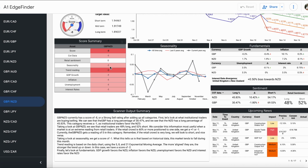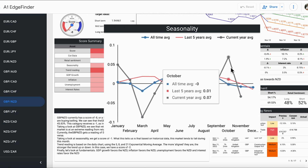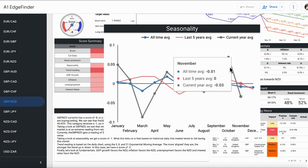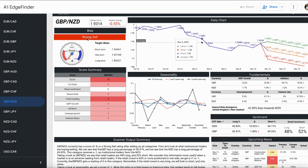Seasonality report, seasonality just comes out to a score of -1. And if we look here, we can actually see this is a better example of that seasonality kind of matching up with our historical data here. So our all-time average and last 5-year average is basically just showing downward moves for this pair ever since September. And if we look at October to November, where it finished in October to where it currently sits in November, that's a downward move. And the way that we're trending right now, if it continues to trend in this direction, it could drop even lower by the time we get to December, which is following suit with this historical data, our all-time average and last 5-year average.